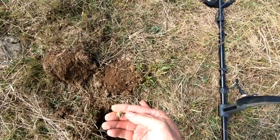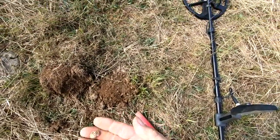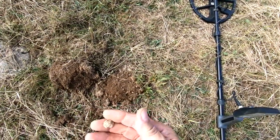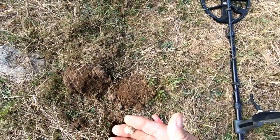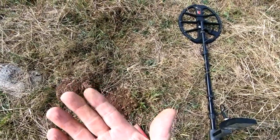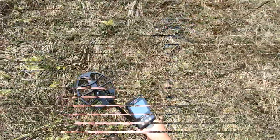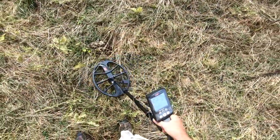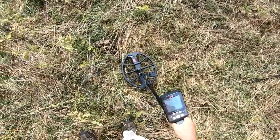A little piece of lead, camp lead. It's getting interesting. Let's see what else we can find. There's 16 jumping around.